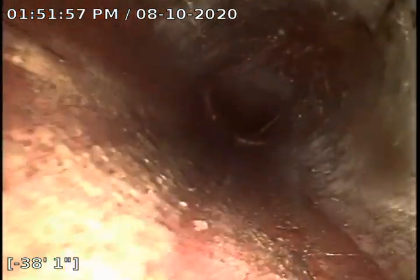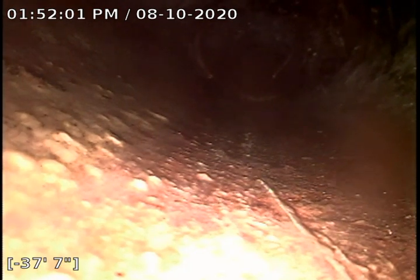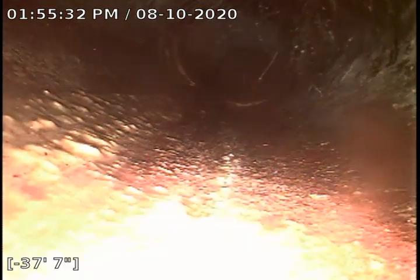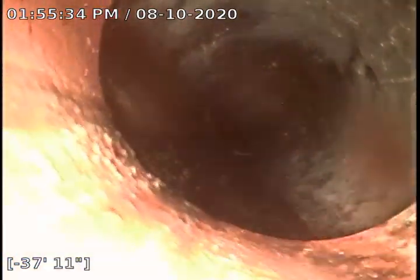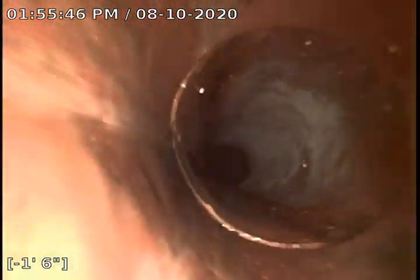Okay, there's our 4x6 diameter shift. I'm going to go locate this spot up front real quick. Okay. Pause the video. Okay, resuming the recording here. That is the end of our 6-inch diameter, so we've got 37 feet from the main back to that spot. We're going to zero out that footage one more time to get a length on the 4-inch portion of the line. So 4-inch diameter pipe now.